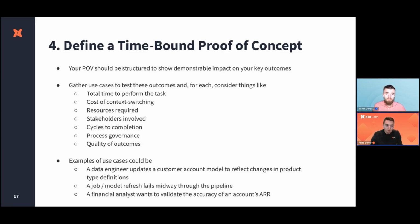So it should be structured to show demonstrable impact on your key outcomes. You should gather use cases to test these outcomes, and for each consider things like time to perform, cost of context switching, resources required, stakeholders involved, cycles to completion. Why are all these things listed out?